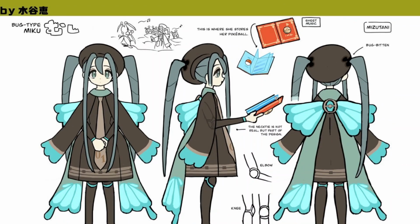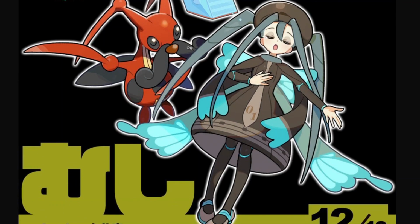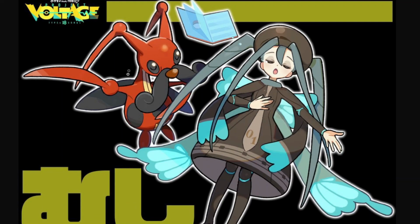But I just feel like at the end of the day, the Bug one was more like, I'm just gonna dress up a girl, give her the wings, give her the obvious Cricketune, which obviously there was no other Bug Pokemon that was going to be represented with Hatsune Miku other than Cricketune. There's no other Pokemon that can really be here other than Cricketune, to be fair. But yeah, Bug has to be number 18 in my opinion.